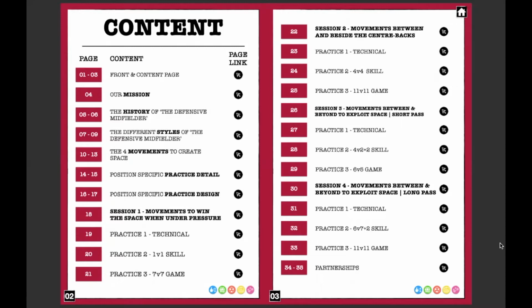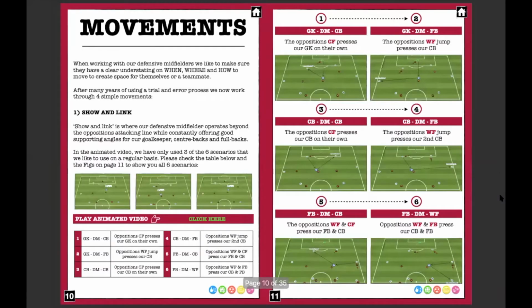Some information around practice detail and practice design will always be in our books, but let's look at one of our new features in this book, which is the 4 movements of a defensive midfielder to create space. When working with our defensive midfielders, we like to make sure they have a clear understanding on when, where, and how to move to create space for themselves or a teammate.